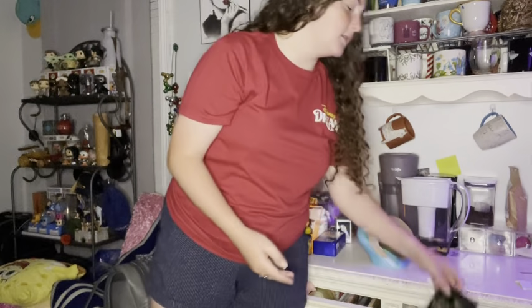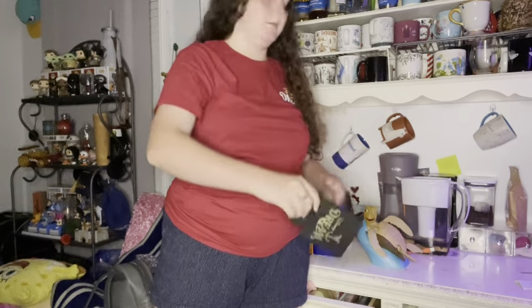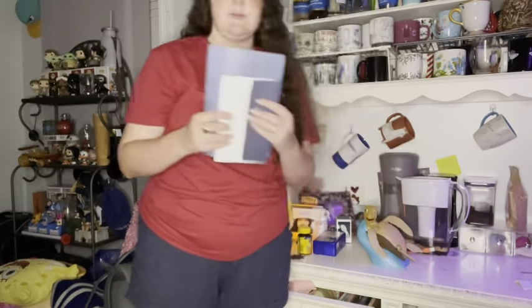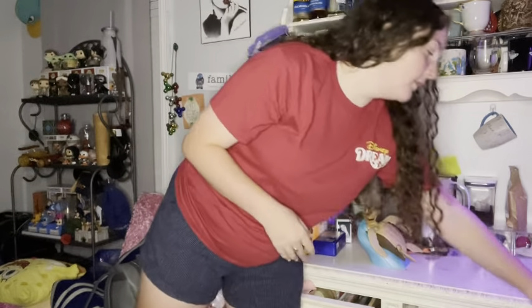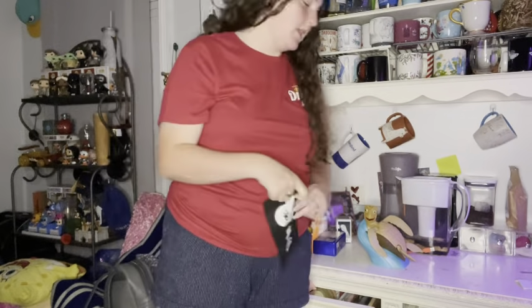I got this from a little. I took this from the room. I don't know if I showed that in the last one. This was from Fish Extender Exchange, along with the tote bag that I already showed.